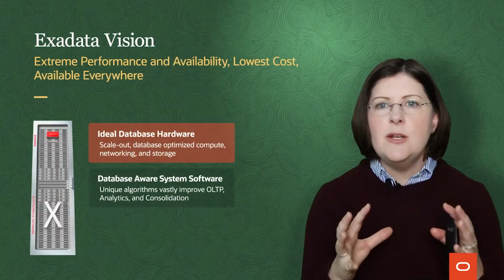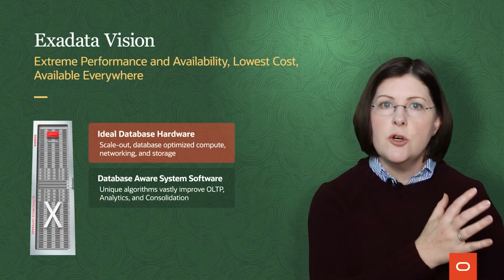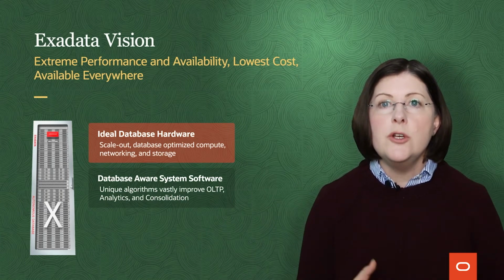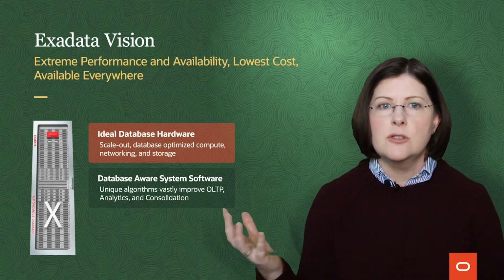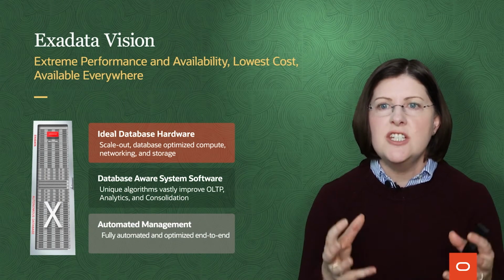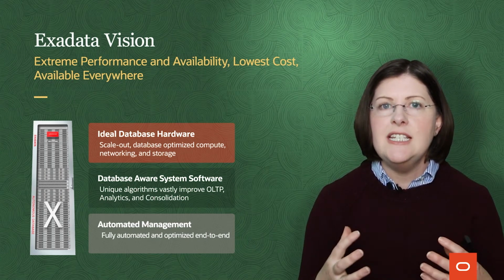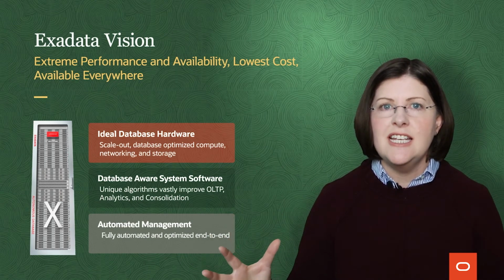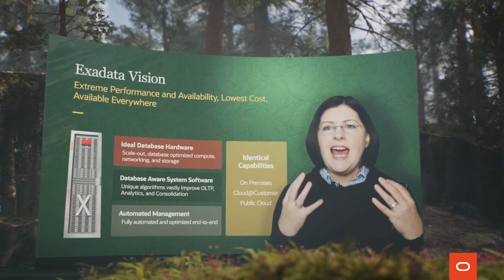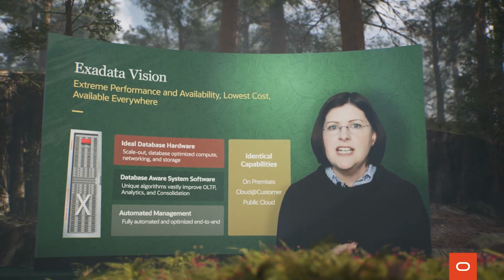It also has database performance enhancing software built in to help accelerate those workloads, whether you're running transaction processing, analytics, or a consolidated workload where you're using multiple different data workloads or data types. Finally, the automation and optimization that's built into the infrastructure makes it much easier and more efficient for IT to be able to run these consolidated environments on an Exadata platform. So let's take a look at how running on Exadata can help improve the performance of your consolidated workload.